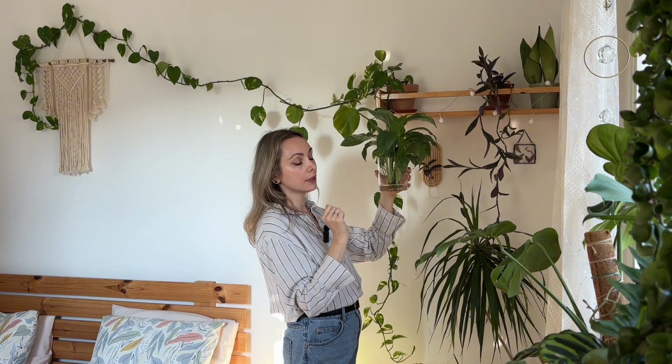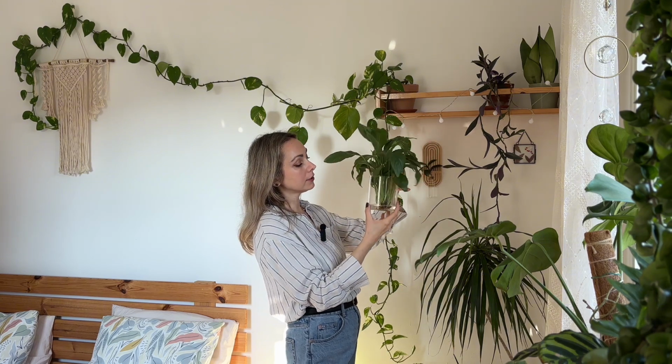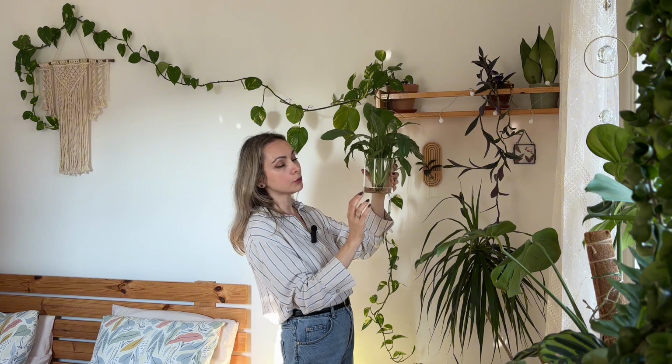If you've seen my Pothos care video, then you'll know that usually I don't submerge all the root system underwater. I leave some of the root system to breathe.